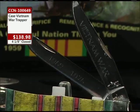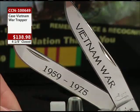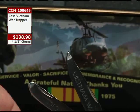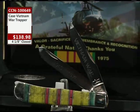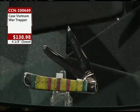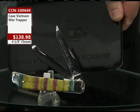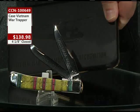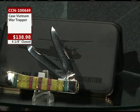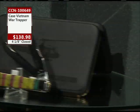Well, you've got Vietnam War. It gives you the date on one blade, and the dates on the other. Then if you look back at that art scene, that looks like a Huey coming into a hot LZ right there. I can't tell whether they're unloading or what they're doing. Yes, they're dropping down, it looks like. You've got a special hard shell presentation box. You also got the medallion. Yes, the Case collectible medallion, stamped Vietnam War remembrance and recognition. There's the Huey helicopter, Bob? That's a Huey, yeah. It's on the lid of the gift box as well. It's a great knife right there, $138.98. Full color washed handle of the Vietnam service ribbons.